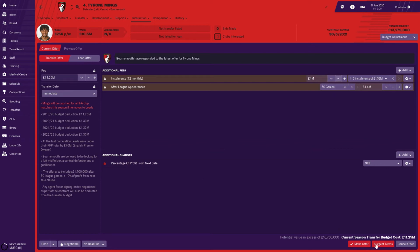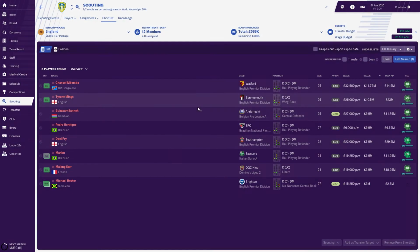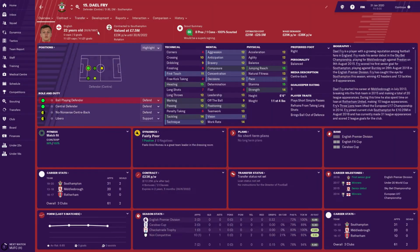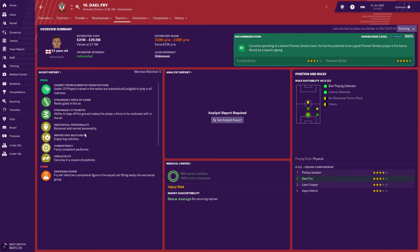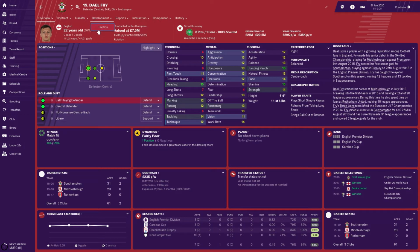So they're pretty much locked in. They're happy with 16.75. Interesting. We made a few offers now. Dale Fry is one that got really good heading and jumping reach, 6'4", right-footed, fairly good at other positions. I really like him. Look at his overview. Another one, big matches, consistent. This one's going to be the cost of him. He's going to cost a fortune.